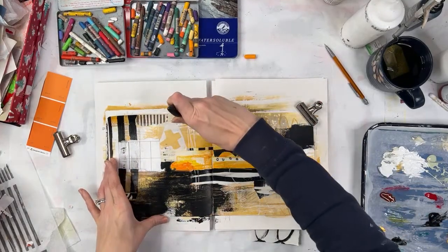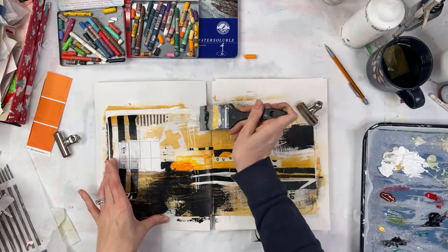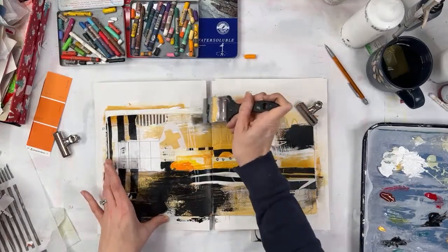Like that. I'm going to add it over here a bit so it doesn't just stop at the halfway point.